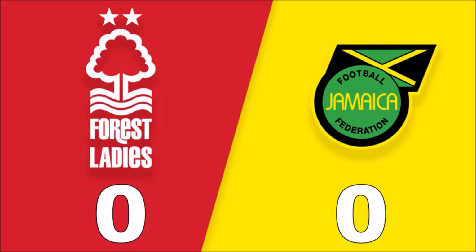Chang out onto that right-hand side. Oh, up and over halfway into the Forest half. No Forest players go to pressurise, and Jamaica have it level with the edge of the penalty area. Walters is forced to come across. Cross goes in. Well saved by Thomas. 10 minutes played, still 0-0.